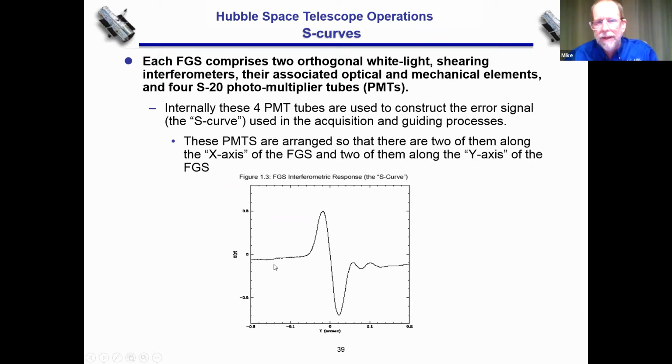This is an x-axis and y-axis, and this is the signal strength coming through. So the signal is roughly about 0. All of a sudden the signal peaks up, and then it goes really low, and then it goes back to about 0. This is known as an S-curve because it looked like an S to somebody. The interesting thing about the S-curve is it has a very steep middle, and the middle goes through 0. So what the fine guidance sensors do is find the middle of these S-curves.